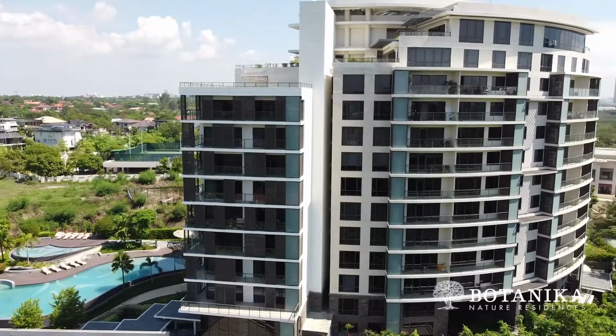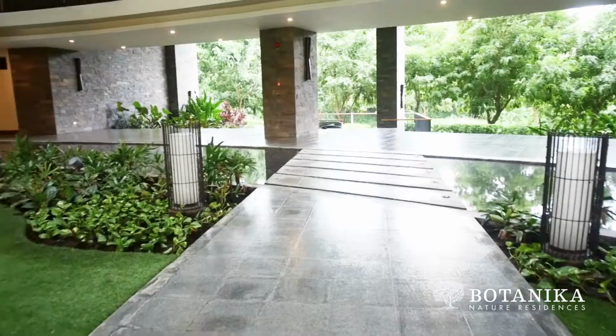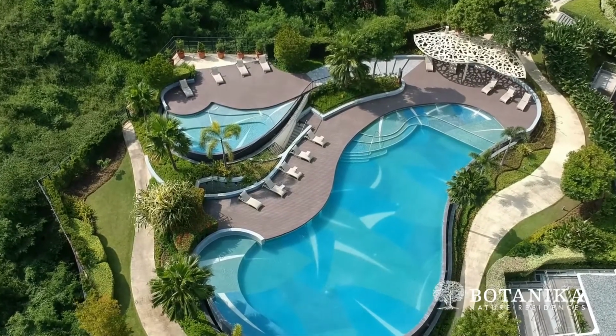Botanika to me is a place where you would want to live. As a young couple with children, you want to have a lifestyle that is both relaxing and at the same time gives you all the convenience that Philinvest City has, since we have all the shopping malls, you have the countryside, you have the leisure areas. But I would imagine also as a young couple, I would want to invest in a property that's going to add value to my portfolio. So I think that Botanika gives both, where you can live and at the same time know that the value of the property is going to increase.